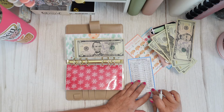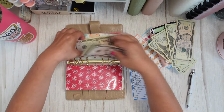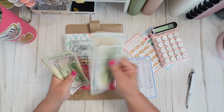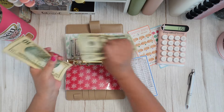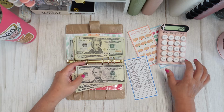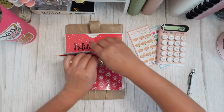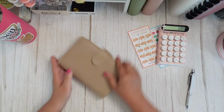And we already have 1,200 in emergency, so now we have 1,285. Okay, so there is our 1,000. And let's see, 1,150, 20, 40, 60, 80, 10, 15, 20, 25, 30, 35. $1,285 in emergency, you guys. Ay, ay, ay. Okay, so all right, we are going to close this up and I will put you back over to the video.